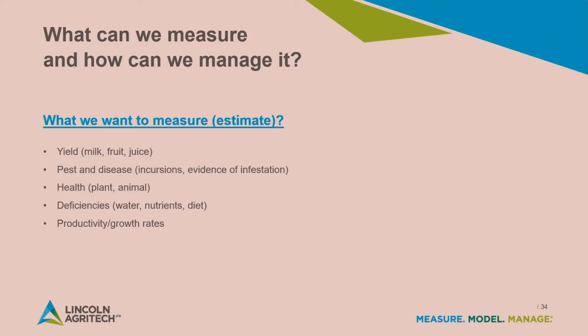You want to know if you've got pest and disease. You want to monitor and look for incursions. You want to definitely notice evidence of infestation. You want to know what the health of your animals or your plants are, which includes deficiencies in water and nutrients and things you can change about their diet. You want to measure the current productivity of whatever you're farming with or growing. You can look at growth rates and everything involved with that. These are some examples of things that you would like to measure, and some of these things are easy to measure and monitor, and some of them are not. But data on its own isn't very useful. You have to do something with it.